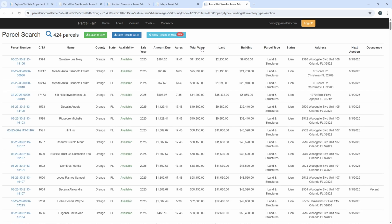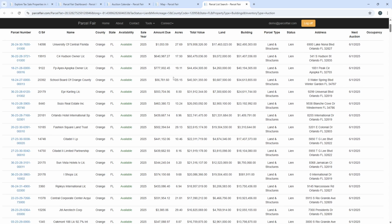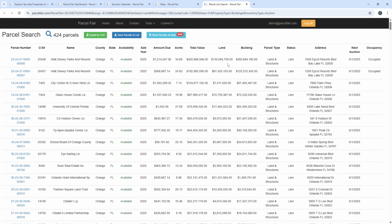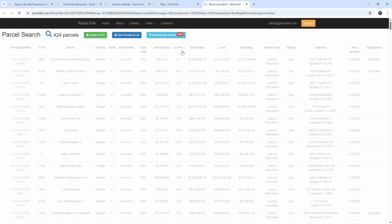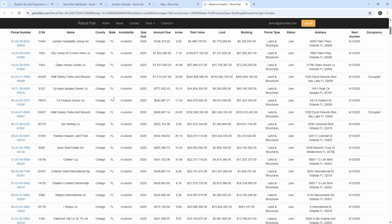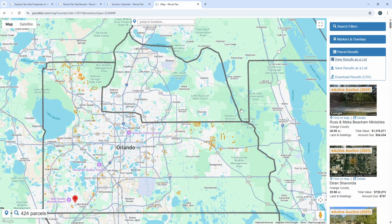Sortable columns. You can sort by the value. Most expensive one is 420 million. That makes sense. It's the Disney parks there, the hotels. And just moving down the list, you can sort by acreage. You can sort by amount due. Just so many things you can do here. If you're a list person, you can even save these results to a list if you want to keep them for later. Save all 424 properties to a list for later.